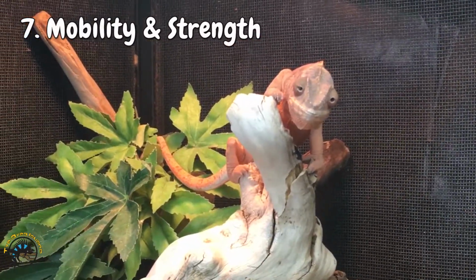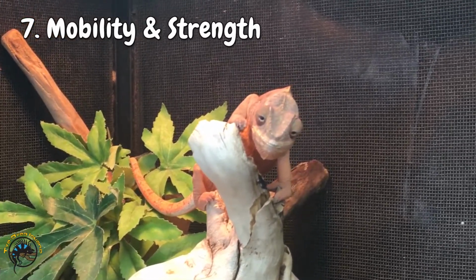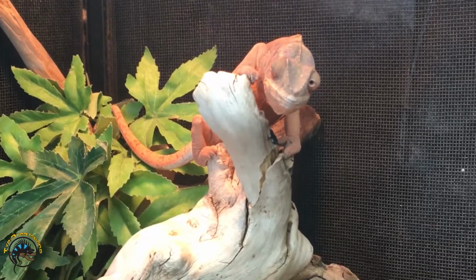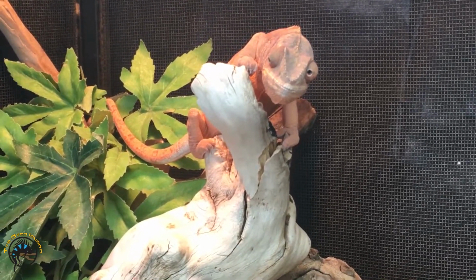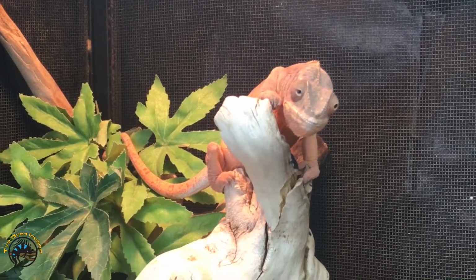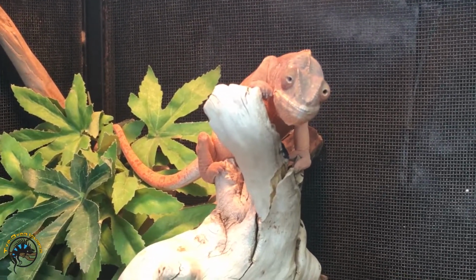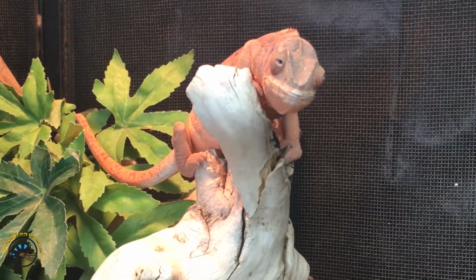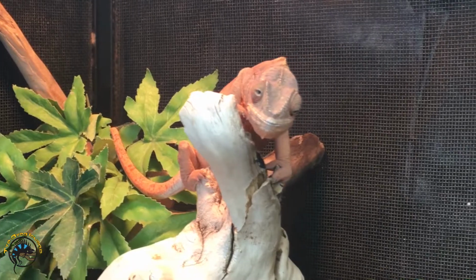Now the last thing on our list of things you should look out for is how they move. You want to look out for an animal that's shaking as it moves, or wobbling, stumbling, falling, anything like that. Also make sure that they can move all their limbs. If they're limping or something, that's a bad sign.